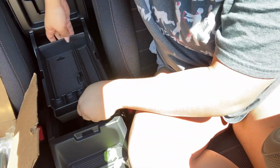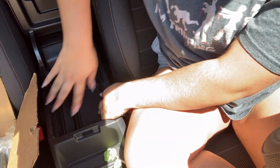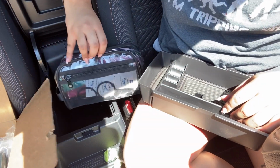I don't know what way it goes. Watch it not fit. Stop, I'm gonna cry. Oh my god, okay. Okay, I like it. That's nice. I'm very happy with that. And then my little kit is just down here at the bottom.